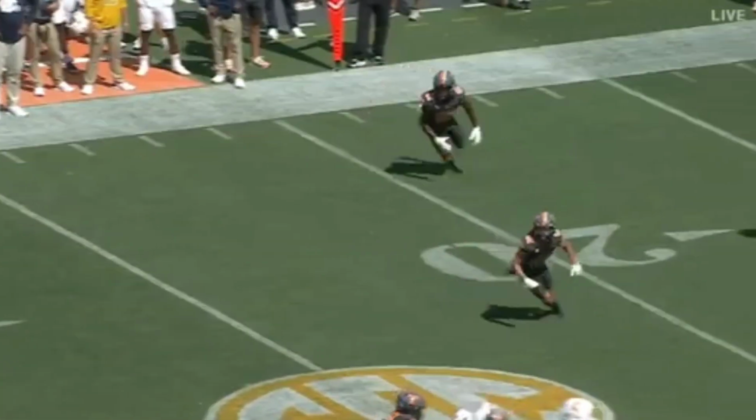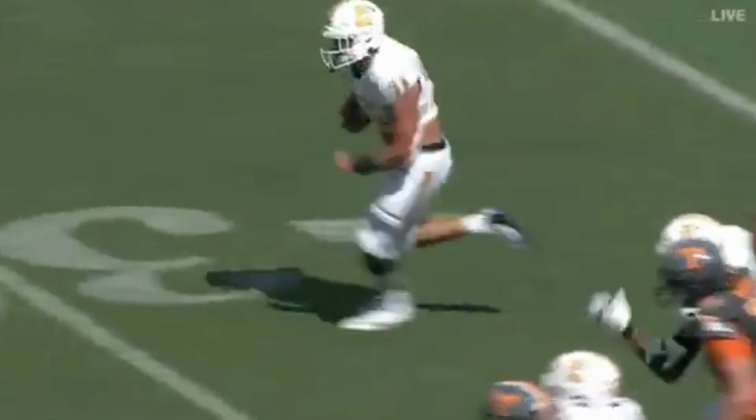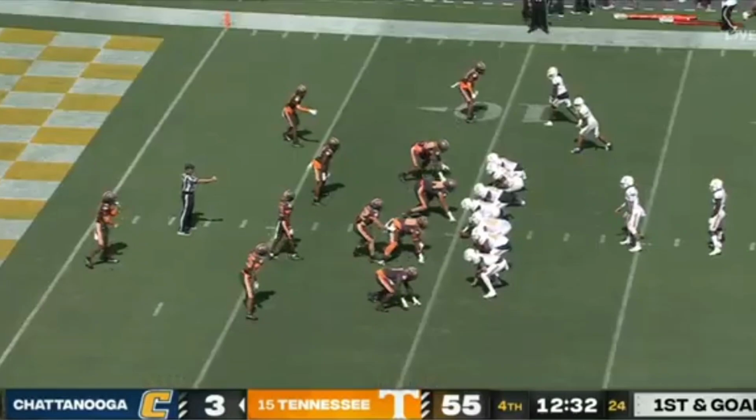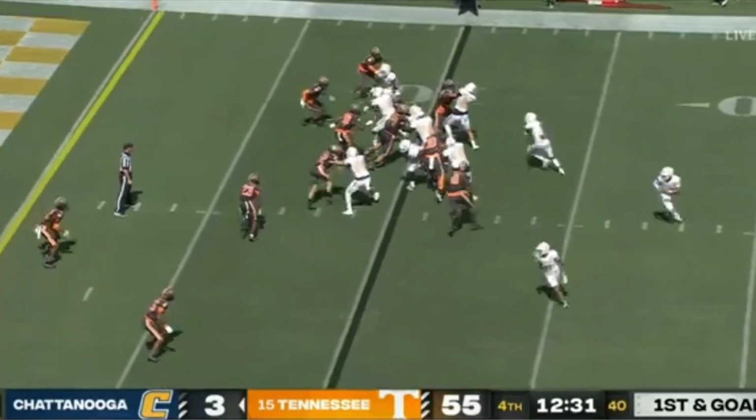Yeah, just got to run through that throw. That's on your receiver that time. You're expecting him to run through the throw. Instead, he kind of throttled down. A lot of snaps on the field a lot.